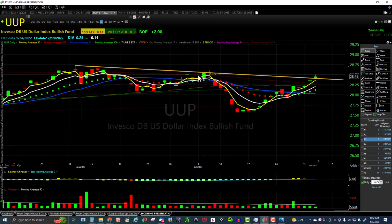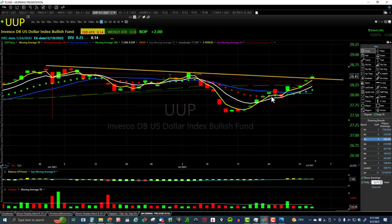So here's the US dollar. Here's the sell-off we had at the beginning of July, created a nice rally for us. Now you can see the US dollar has ratcheted up and ratcheted up and ratcheted up. And now the 3 has come up above the T line here. And we are moving up towards this downtrend line right there. So we'll see how we fare over the next week with this trend line to see if they're going to respect it or if they're going to disrespect it and move up higher.